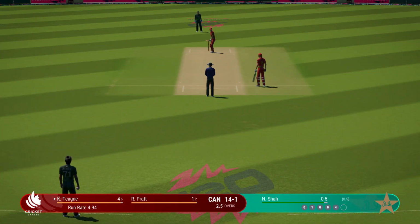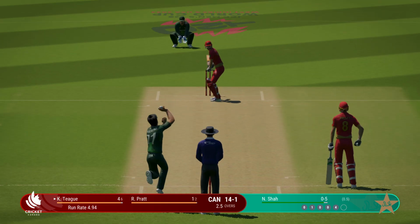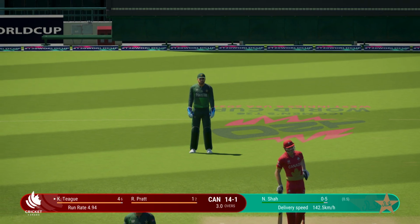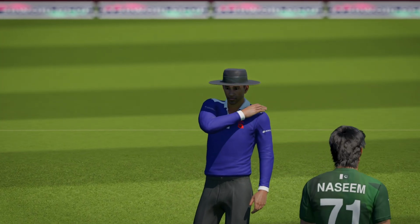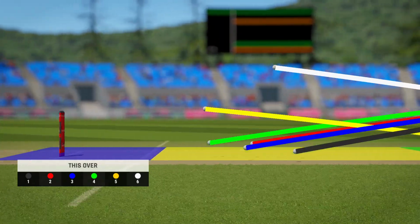Tried something a bit different last delivery, and the captain shouldn't mind that too much. If they get it right, they just might get that wicket. Shoulders, arms, and true to the wicketkeeper. The over comes to an end. Not many runs coming off it. Both sides need to inject some life into this match.